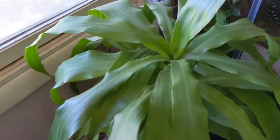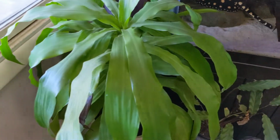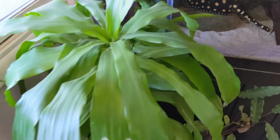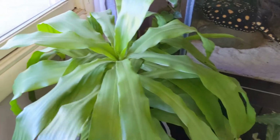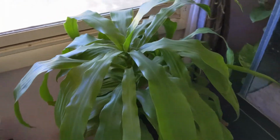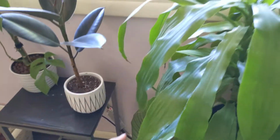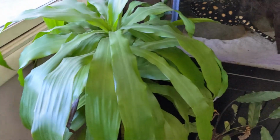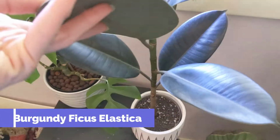But I've had this plant in my collection, I think, for a year now. It'll be a year next, wait, it's August. Oh my goodness. It was a year in July. Oh my god. My months are all mumble jumbled together. That's okay though. This is a really cool plant. It gets very tall, and these leaves might end up dropping, but so far he's doing pretty good and I'm pretty happy about it.